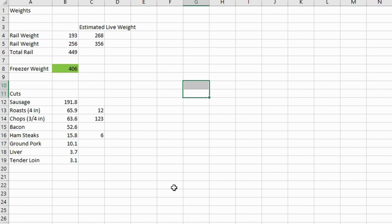So out of the cuts that we got, sausage was obviously our biggest one. We got 191 pounds of sausage, and the way we did that is you look on here, there's no ribs, there's no hams. We turned all the rib meat and all the ham meat into sausage, and that's one of the reasons why we got a higher conversion rate.